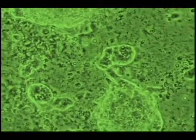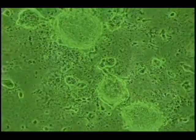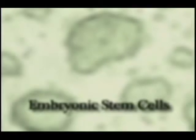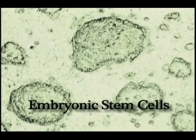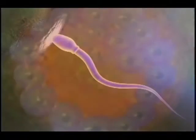There are many reasons to be encouraged about adult stem cell successes, but it's another kind of stem cell that gets most of the news media's attention. Embryonic stem cells are harvested from live human embryos, which are then destroyed in the process. Human embryos occur naturally in the marital act, when sperm from a husband unites with the ovum or egg of his wife. It's the beginning of human life.